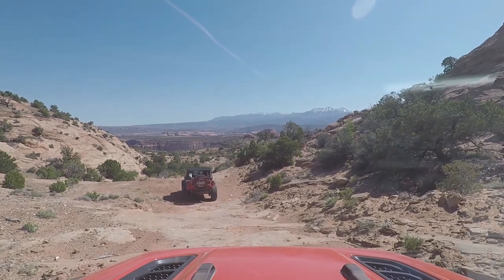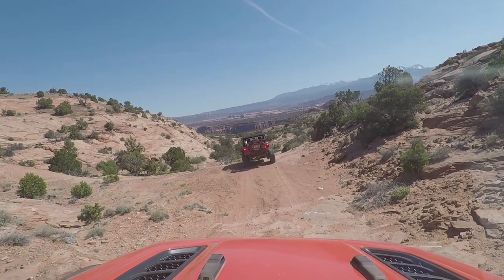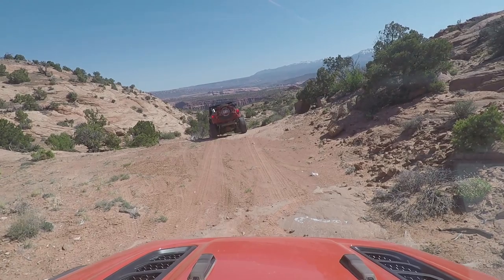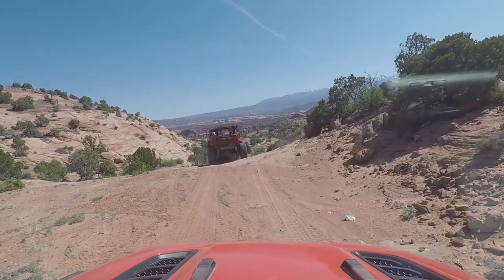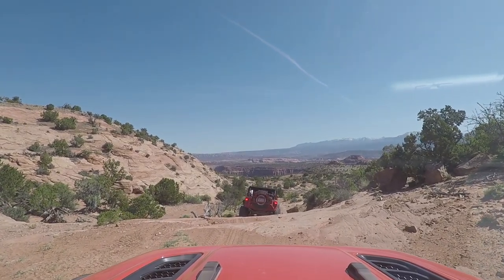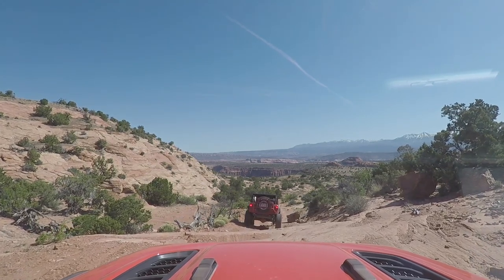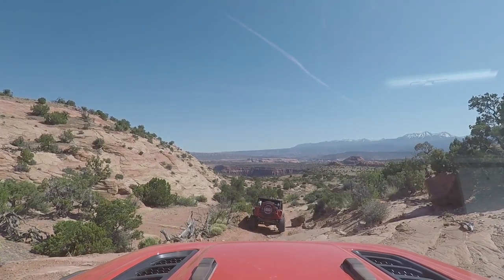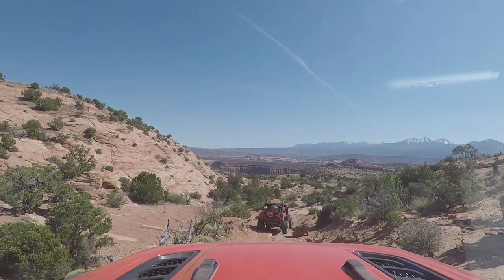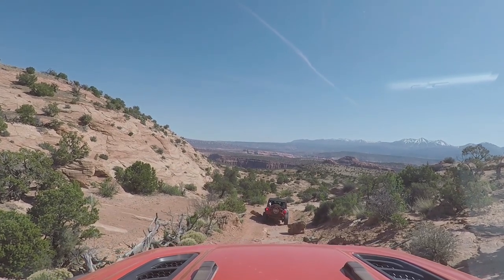We're dropping into the canyon finally. It's a fun drive back in here. I need to put it in four low and get some engine braking here. There we go. Huh, the painted route is to our left here. That's very interesting. You see that on the rocks?